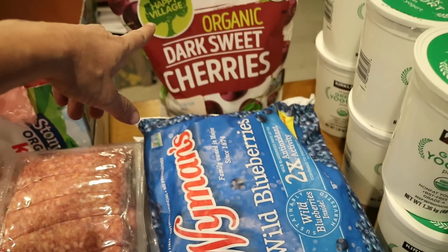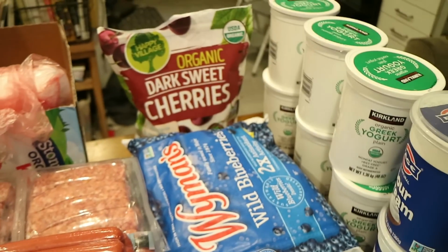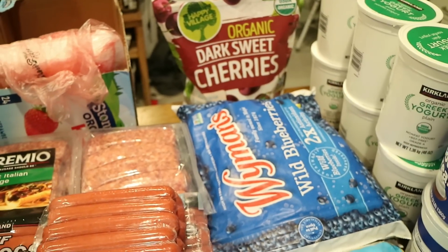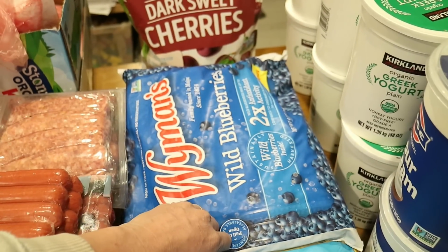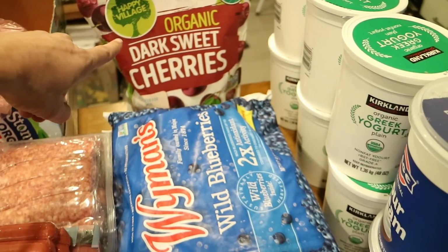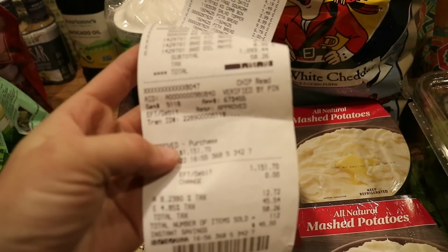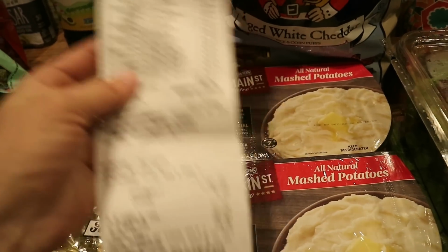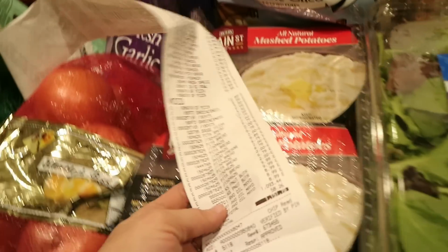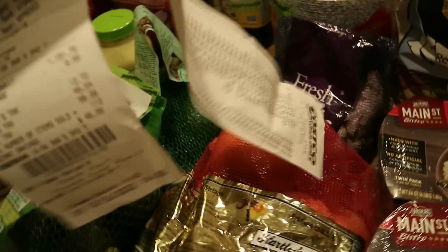Okay, and then for frozen, I still have frozen veggies, canned veggies, and some things left in my garden, so I actually didn't buy any frozen vegetables. I have 3 packages of frozen blueberries and 1 of these cherries. My total for all of that came to $1,151.70. Definitely have a higher grocery budget whenever I have to buy meat. That always raises it up, and I'm always surprised. But that's my total, and we are restocked again.